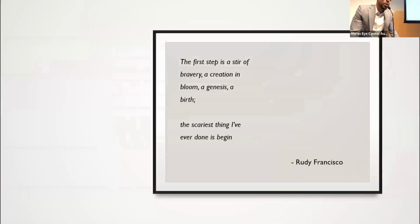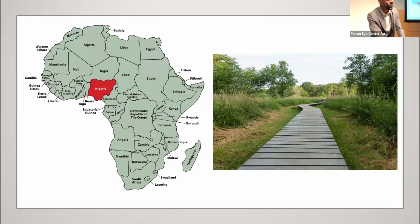So I'll start with a short poem by Rudy Francisco, one that's always resonated with me. He writes, "The first step is a stir of bravery, a creation in bloom, a genesis, a birth. The scariest thing I've ever done is begin." To begin is both, I think, terrifying and beautiful, a truth I've come to understand through the journeys of my family, my patients, my friends, my co-residents, and myself. Today, I hope to explore how the beginnings and our kindness can intersect.